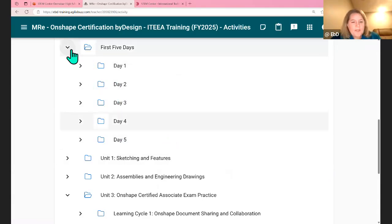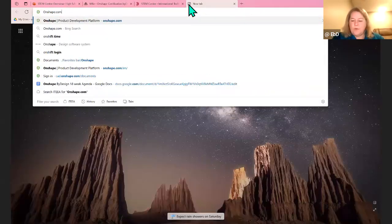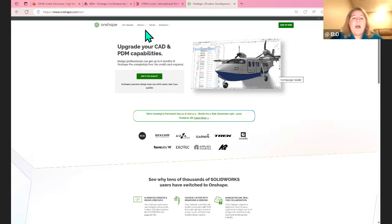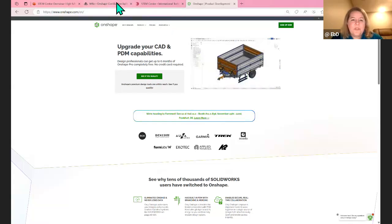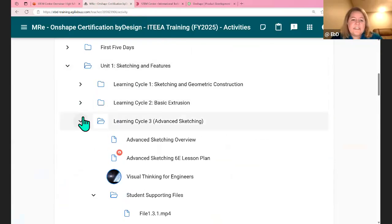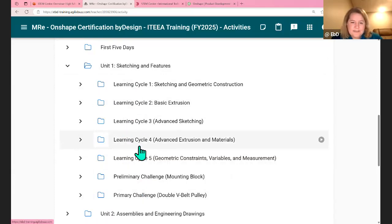Okay. So the next unit goes into sketching and features. This is again linked to the Onshape certification exam. If you're not familiar with Onshape, Onshape is a program, a company like Autodesk Inventor or SolidWorks, but they are cloud based. So this curriculum is to not only learn their program of Onshape, but also to get an industrial certification through their company. So the first learning cycle is on sketching, geometric constraints and using Onshape, or I should say the first unit, which is then again broken into all of these sub lessons. Each lesson is about a week long, 4 days, and then on Friday-ish, depending on if you're Monday through Friday, would be like your project's due, let's review it, let's assess it, kind of criteria.